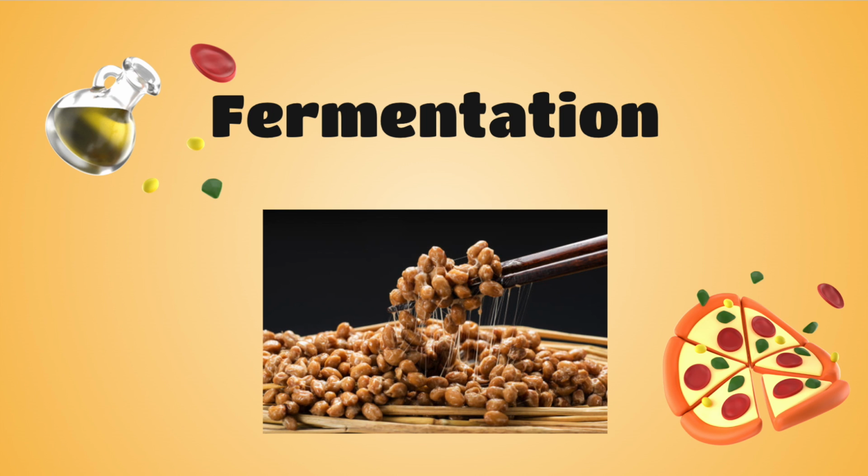Studies show that fermented soy products often have lower levels of allergenic proteins than raw or minimally processed soy. So, if you're allergic to soy, you might be able to tolerate some fermented versions.